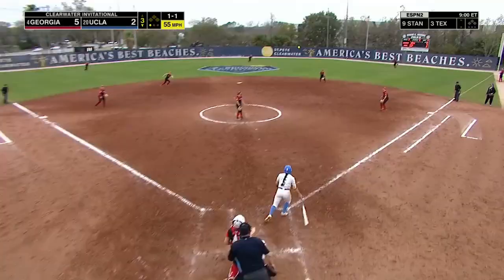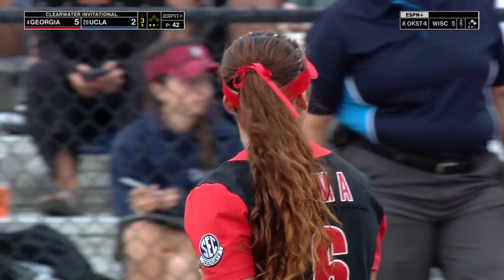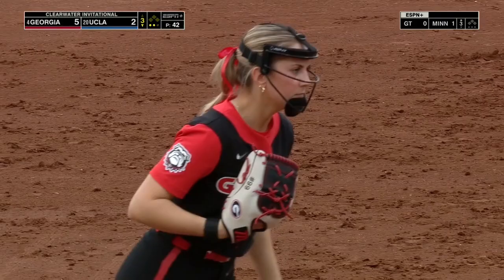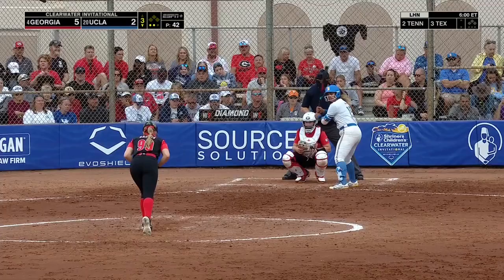Little floater out to the second baseman, Sydney Kuma. Soft liner is the second out. I like how quickly Lily Backus works. And all that experience at UNC, where she was the ace through 180 innings last season at North Carolina, and then decided to come over here and be a Georgia Bulldog. Of course, there was a coaching change that happened at UNC as well. Donna Papa retired and Megan Smith-Lyon took over.